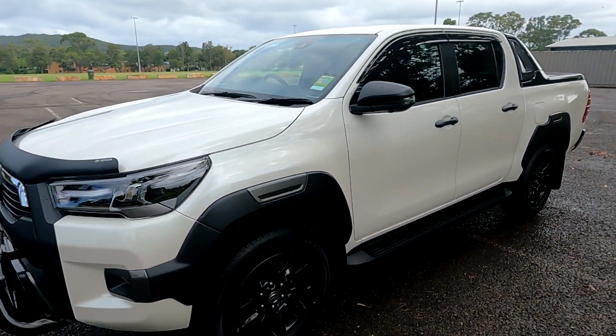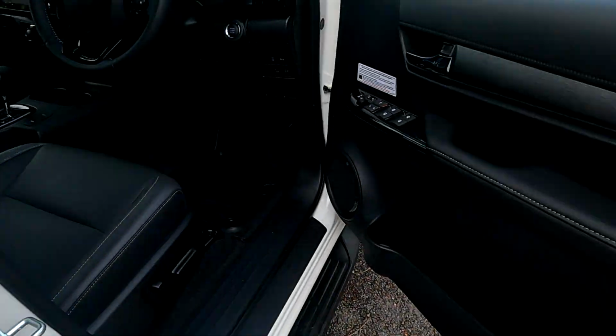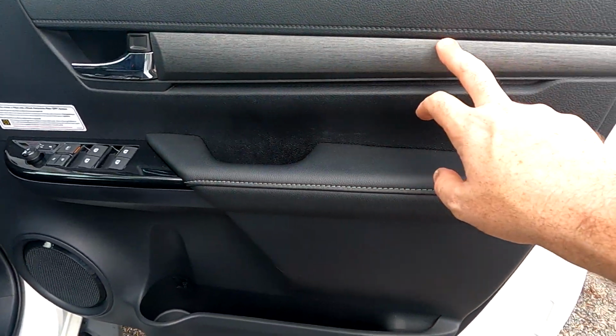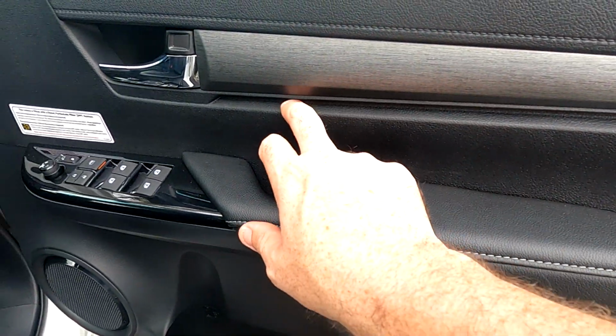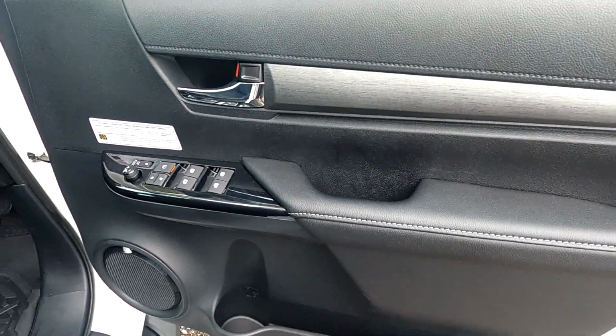Alright guys, let's go and have a look inside. Alright, so look inside the Rogue. So, door trim wise, you've got hard plastics up the top here, nice trim piece there. Under here in this little space there's actually a bit of ambient lighting. You can't see it at the moment, but I'll show you that shortly.